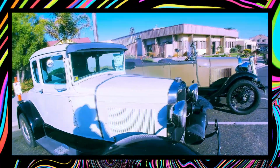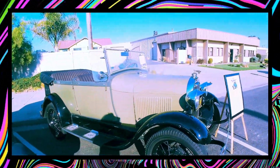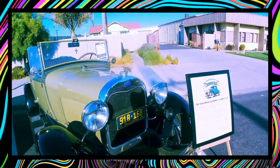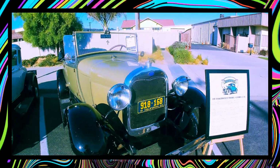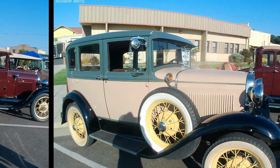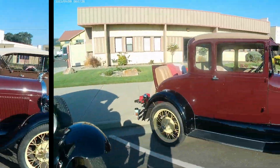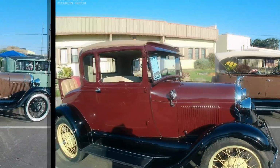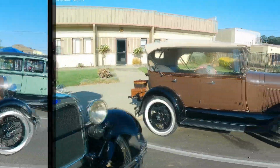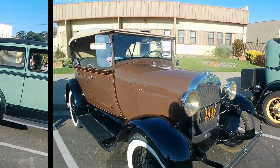Another cool looking ride. 1930 Ford Model A Coupe. Bakersfield Model A Ford Club. That's cool. 1928 Dayton. Sweet looking ride. Love that paint color combo. Nice. Cool Ford. Cruising down the road with these babies, 1928 Model A. I like it, 1929 Phaeton.